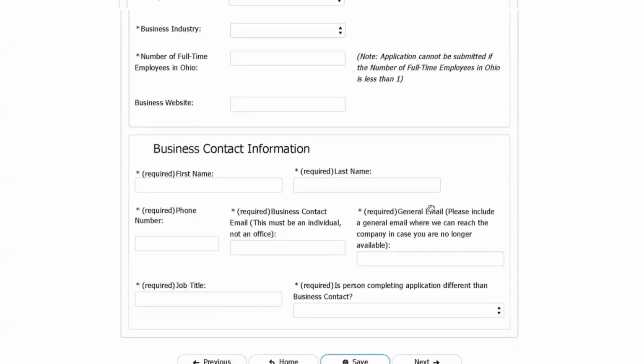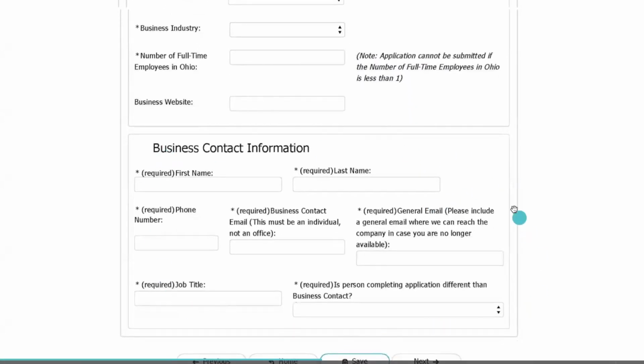Business website. And then this last section is the business contact information. So whoever is filling out the application, typically HR or the supervisor of the trainee, will put their contact information in this box. There is a section to put another person in this application, and you can add additional contacts if needed.